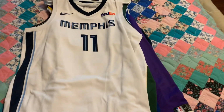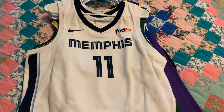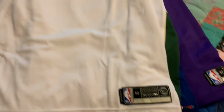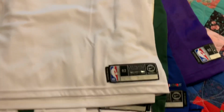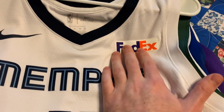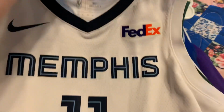And here we have a Mike Conley Grizzlies jersey. This was from last season, whenever him and Marc were still on the team before they got traded. This is an extra large, 52. Got the screen print letters and numbers, and it does have the FedEx patch because I bought it at the game at FedEx Forum. So that one's pretty cool.